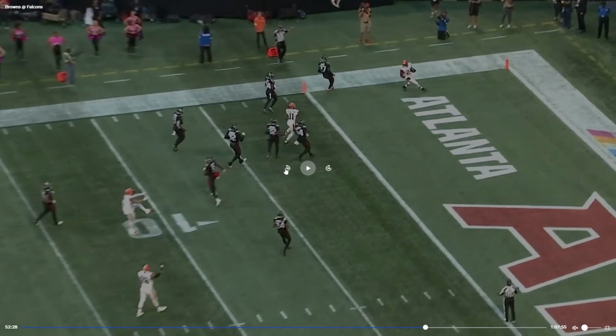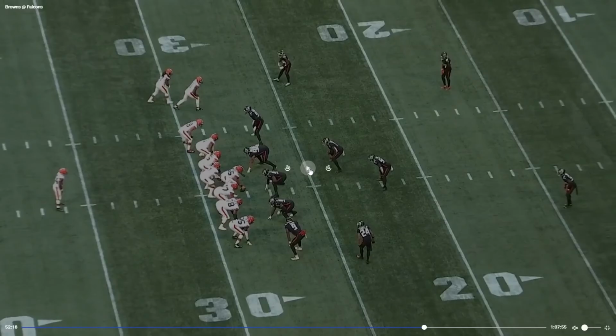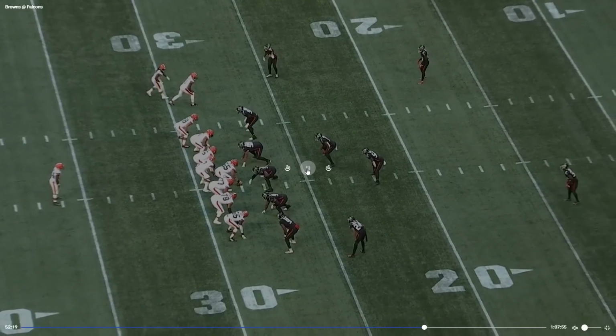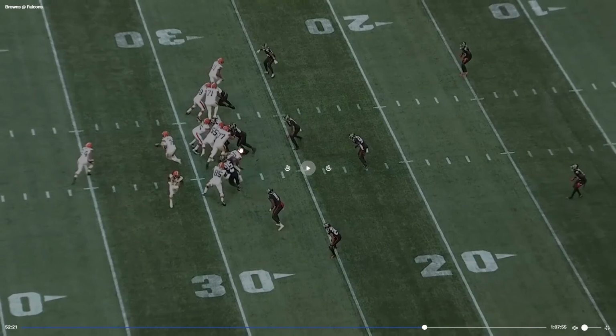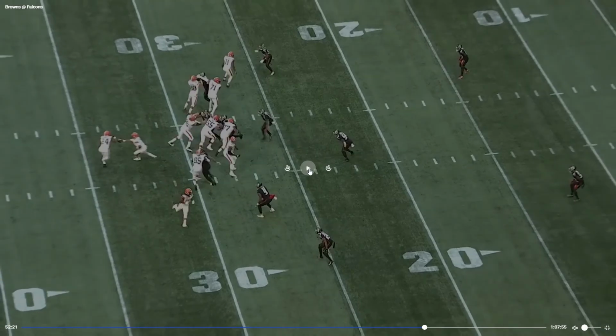Like, what is he seeing here? What possesses him to come down straight where all the traffic is instead of going where? I mean, why are you not running to open space? Be like a running back. Run to daylight, baby.